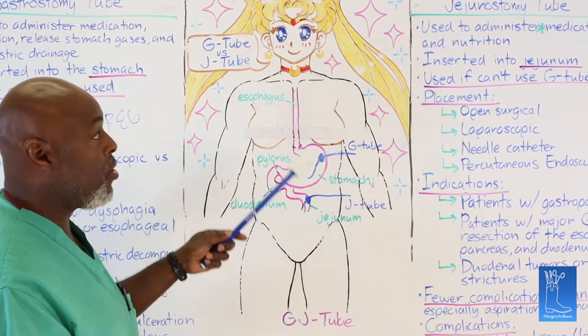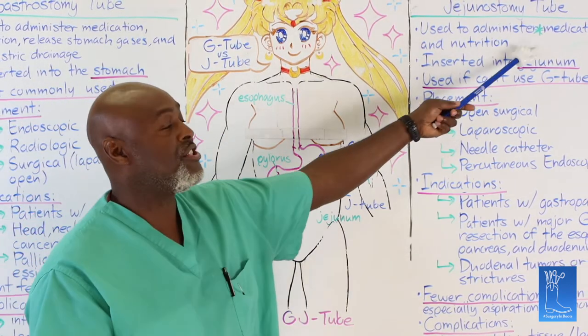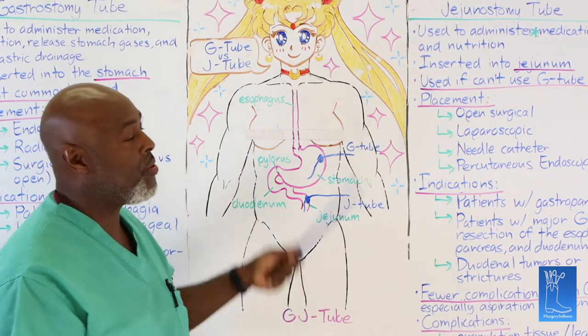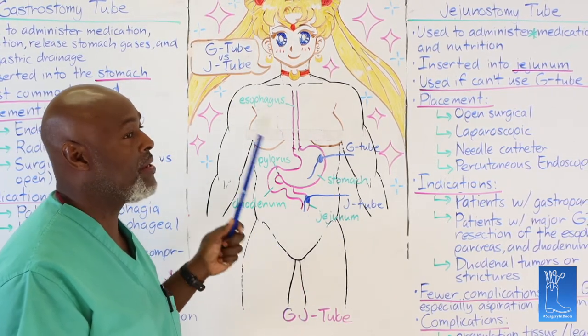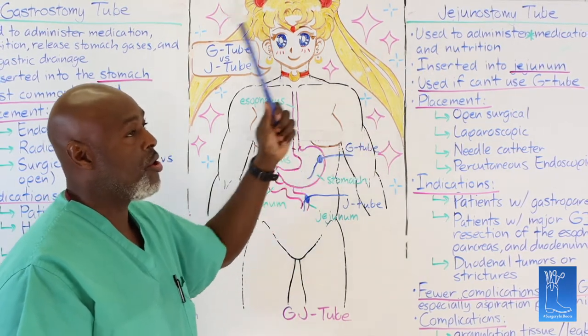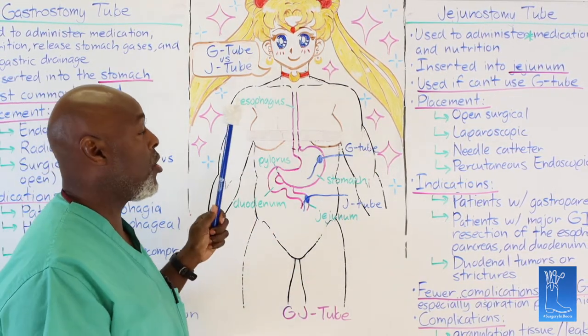But because it's smaller, medications are dependent on the type of medication. So you don't want to give a lot of pills through a J-tube because it will clog it, especially if it's a small tube. But as far as nutrition, great. You don't even have to check a residual.